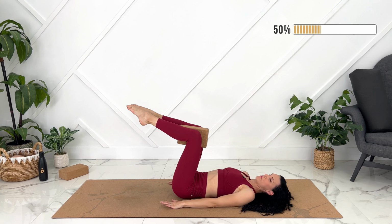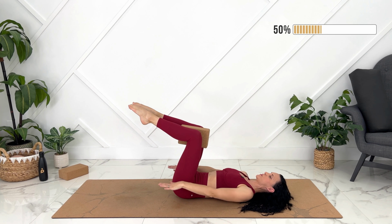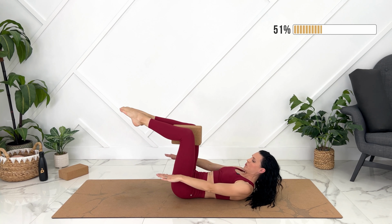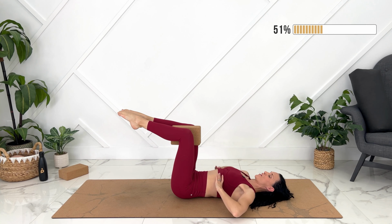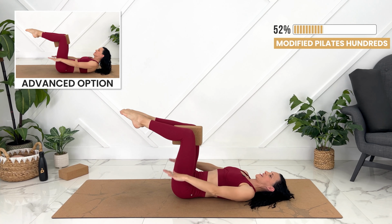And from here we can do a modified Pilates 100, keeping either your shoulders on the ground if that's more safe for you, or if you're ready, you can bring your shoulders off the ground and pump here. So wherever you are, we're gonna breathe in and out of our side and back ribs, opening them up like an umbrella to keep some core engagement as we pump. Steady breaths.